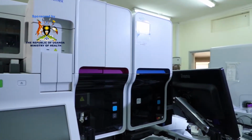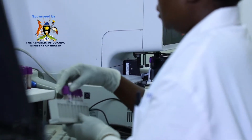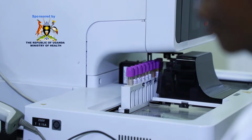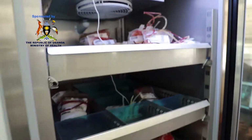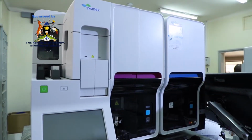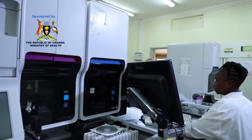The clinical lab is divided again into several components. We have the hematology and transfusion, and this mainly deals with the diagnosis of hematologic cancers, but also ensuring that those patients that need blood transfusions are actually given blood transfusions. And in this lab, we have state-of-the-art diagnostic equipment. We currently have a Sysmex XN1500, which is one of the top of the range hematology machines.